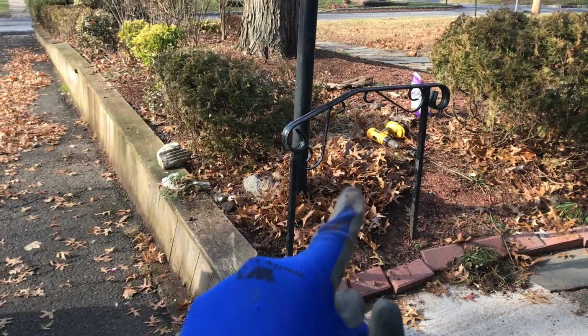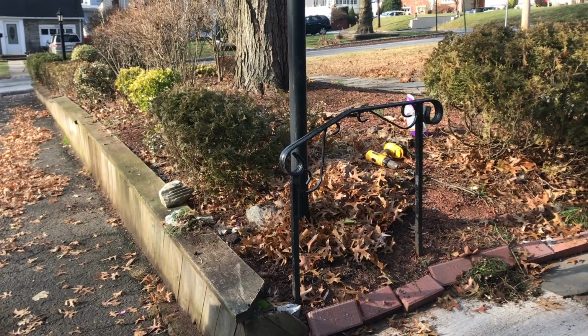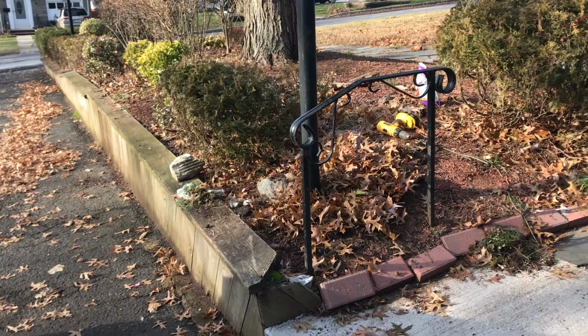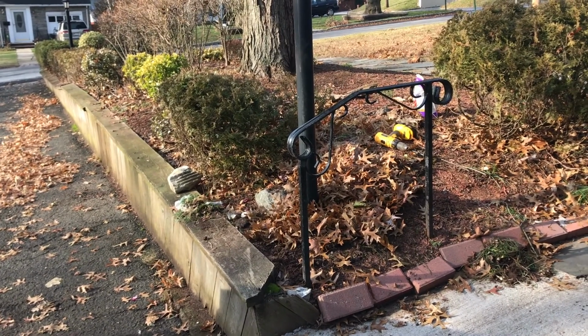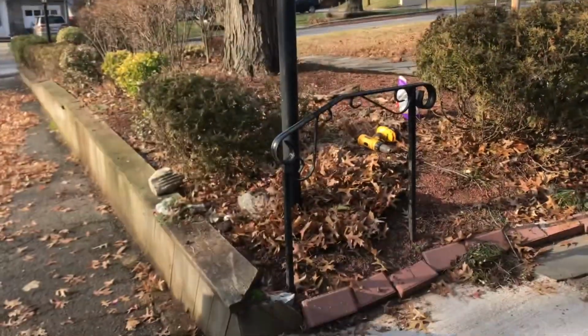Okay, so I don't know if I mentioned what I was planting under here at this light post, but it's a mixture of hyacinths from Burpees. So they're purple, pink, and blue. So I think that'll be really pretty right here by this lamppost.